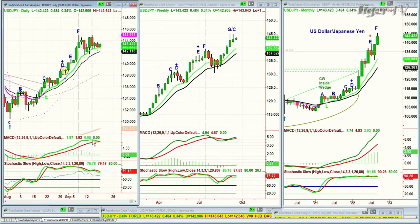You saw the MACD still strong, but turning down a little bit. Stochastic was much weaker. The relative strength was weakening. And yet the price has held well. So leadership remains, meaning leadership of the Dow, leadership of the yen. And that is really putting some kind of a handicap on the upside for the market itself.